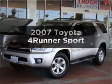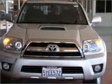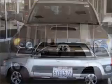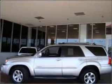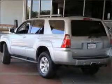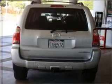Check out this 2007 Toyota 4Runner. Travel the roads in style and comfort in this great vehicle with a reliable six-cylinder engine that responds smoothly to its five-speed automatic transmission. Stand out from the crowd with premium wheels. The anti-lock braking system will help deliver you safely to your destination. There's nothing like a sunroof on a nice day.